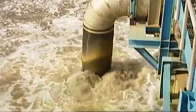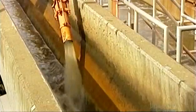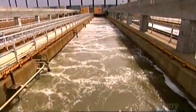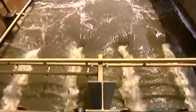The wastewater, meanwhile, flows into large tanks called grit chambers. Grit refers to particles in the water, such as gravel, that are inorganic, meaning they don't decompose or burn. These particles, some as tiny as a grain of sand, gradually settle to the bottom. Then they're pumped out and trucked to the landfill.